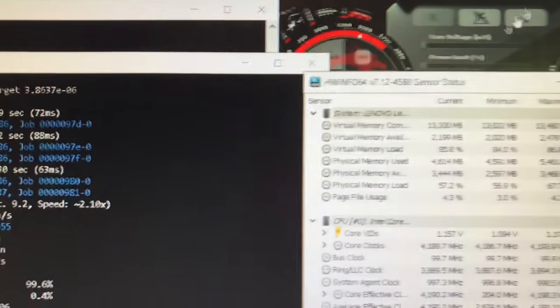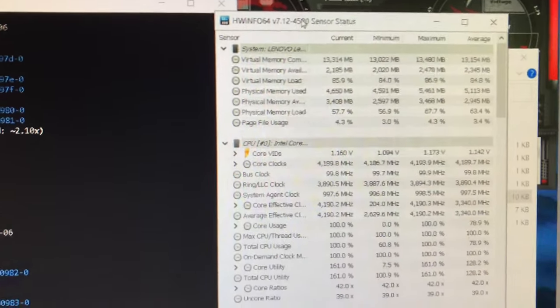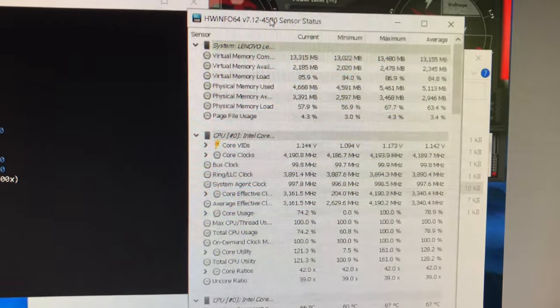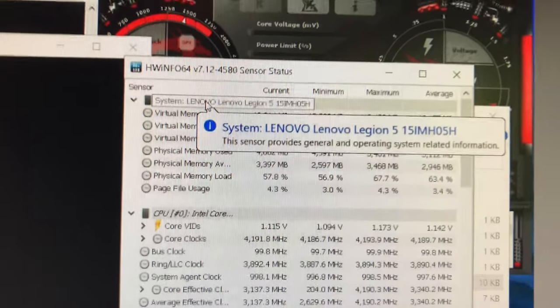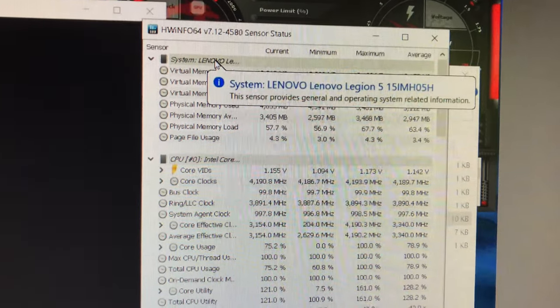Using our handy dandy Hardware Info 64 tool, I love this thing because I can't remember the specs on this laptop, but now that I have Hardware Info 64, I just bring it up and say, what do I have here? So I'm running a Lenovo Legion 5. There's the model number. And this was under $1,000. I think it was close to $1,000.